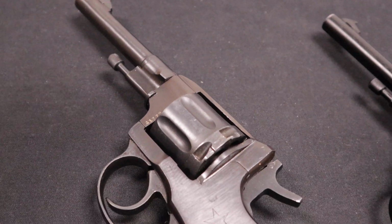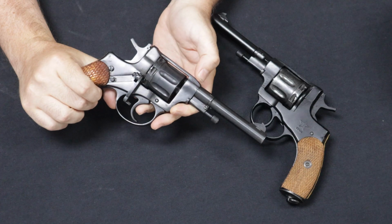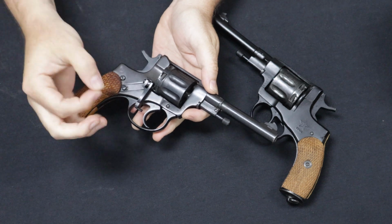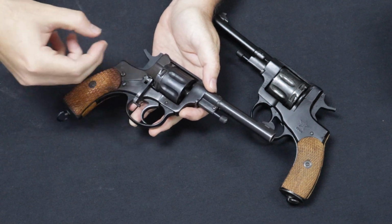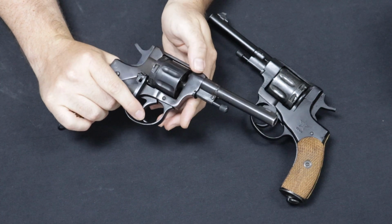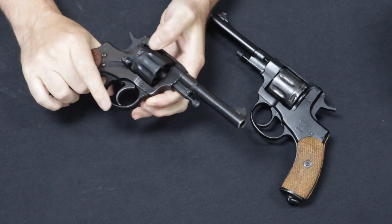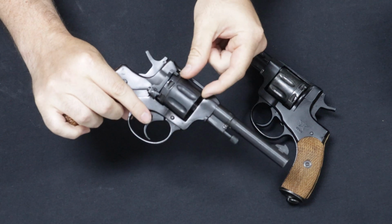Now, what you effectively have here is a revolver chambered in 7.62x38R, R standing for rimmed. It was an interesting cartridge, the projectile, I should say. The projectile itself was actually recessed down into the casing. This, along with the gas seal nature of this revolver, and what that effectively means is the cylinder will actually advance up into the forcing cone right in here.